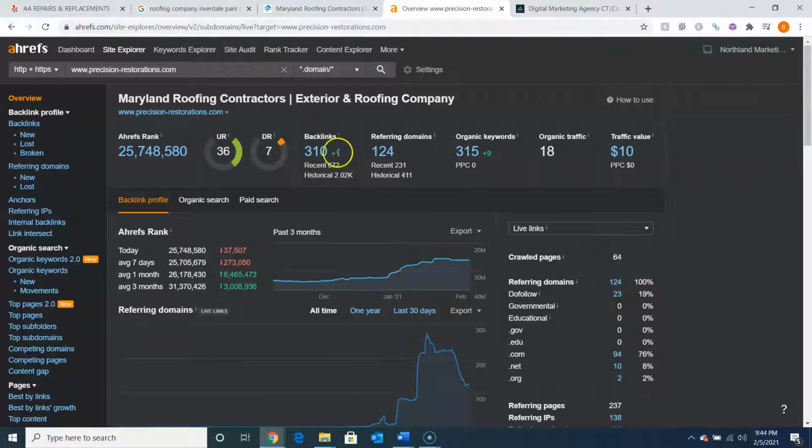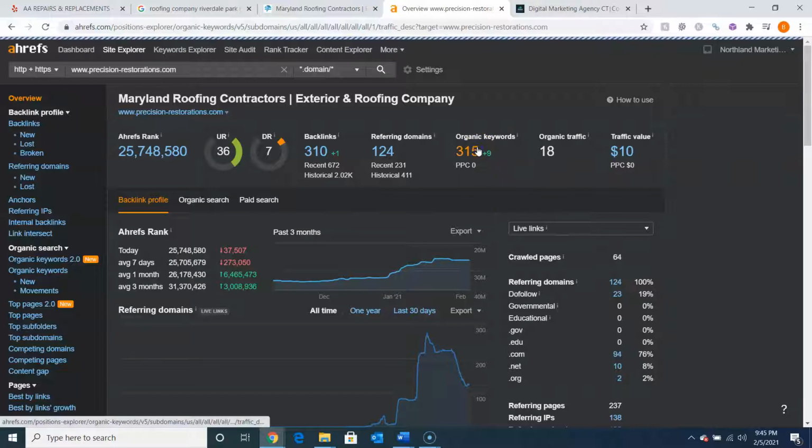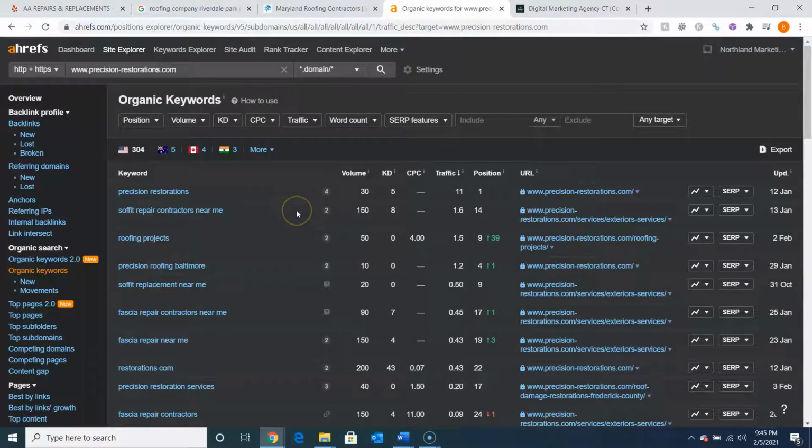We can see they have 310 good backlinks, and these are the powerful ones. They have 23 powerful backlinks. And these are links that point back to your website. So if a blog website had written an article about roofing contractors and listed them as one company they recommended, it became one backlink, okay? I want to call attention to the organic keywords. These are search terms that they're showing up for.